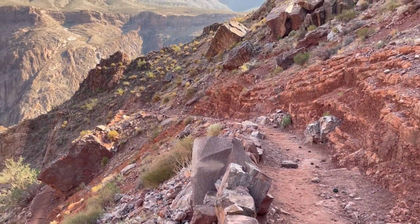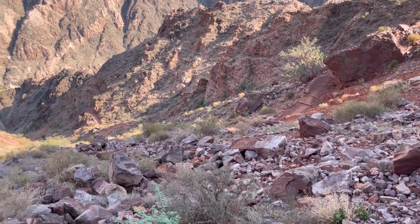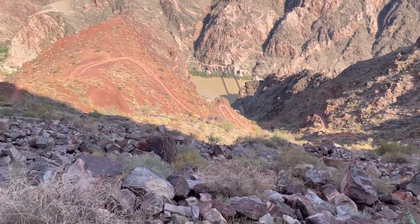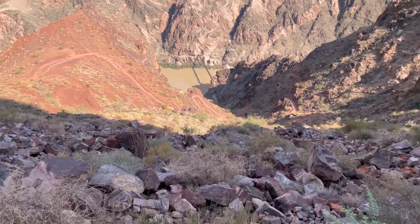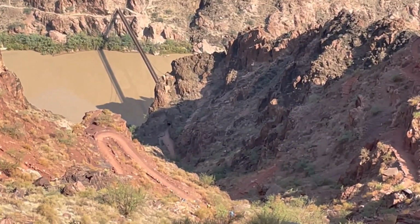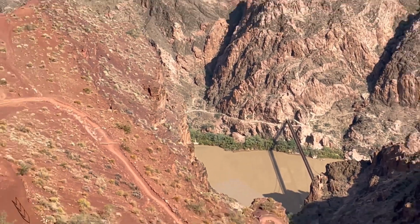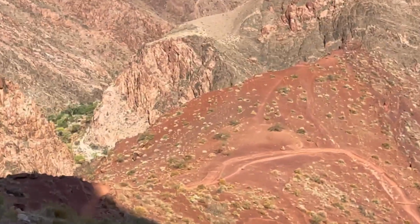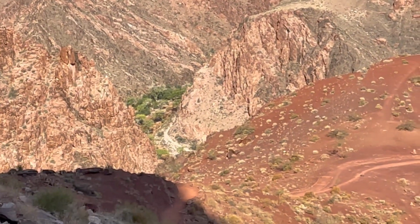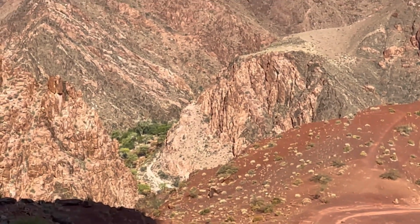All right, we're gonna keep going down this trail. Going down. Hit some of these switchbacks. And just continue to hit these switchbacks. And then gonna go through a little tunnel down over there before the bridge, go across the bridge, hit that little trail over there. And then there's Bright Angel Campground, Phantom Ranch area, waiting for us. Woo-hoo!